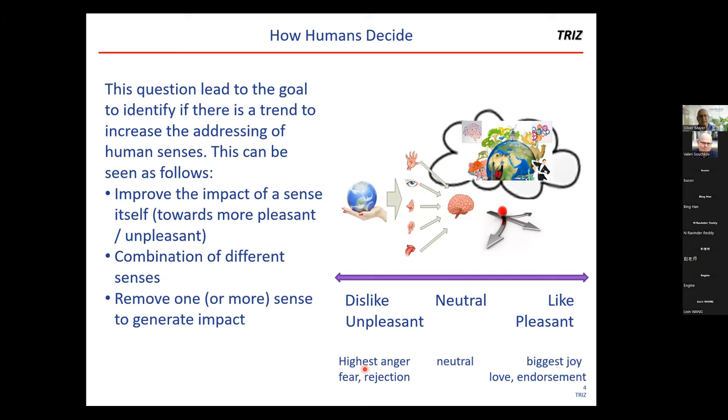So asking this question, it first led, of course, to identify if there's a trend to increase the addressing of human senses. And then you find out, okay, there's not only a trend to increase it, but there are two ways that it can be. First, improve the impact of a sense itself. And there are two directions, more pleasant, more likely, or dislike, unpleasant. If you see, for example, perfume, would you say this is a change or an improvement towards well smelling, versus the other would be bad smelling in that case. So we have neutral and we have these two directions.